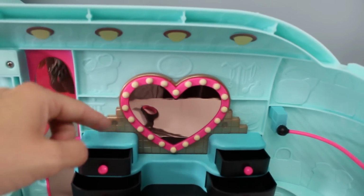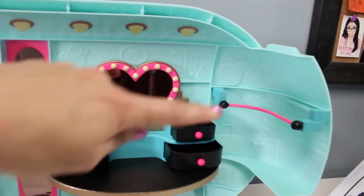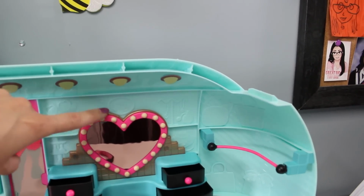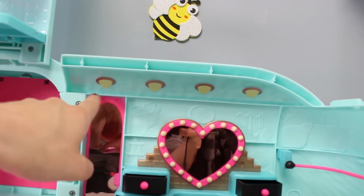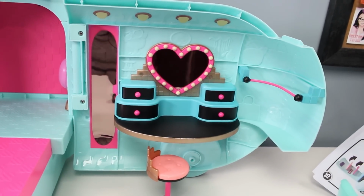We've got a heart-shaped mirror lined in hot pink with faux lights and backed by gold tiles. And then the inside of the back wall has formed plastic to look like nail polish, sunglasses, little mannequins with hats on them, photos, necklaces, perfume, even some little purses and handbags. And then I almost missed it, but there are little faux lights on top as well. And that right there is our little vanity area, guys.